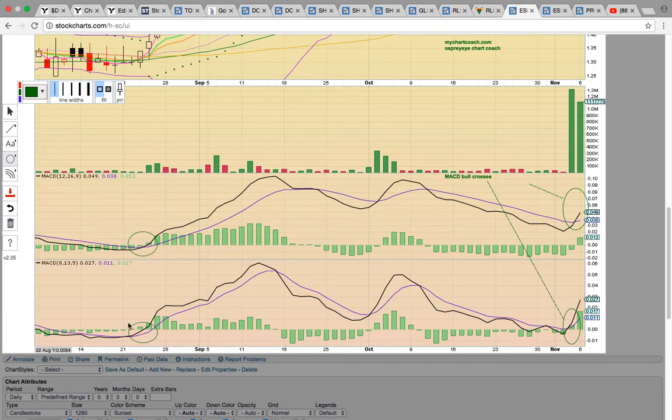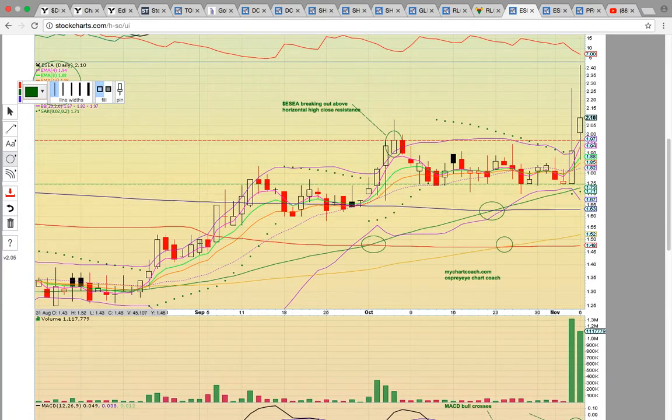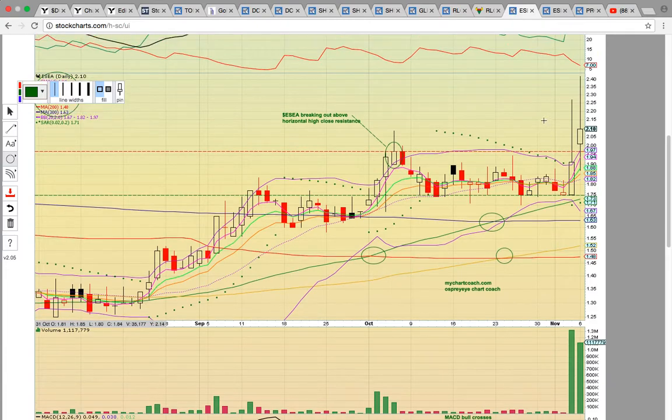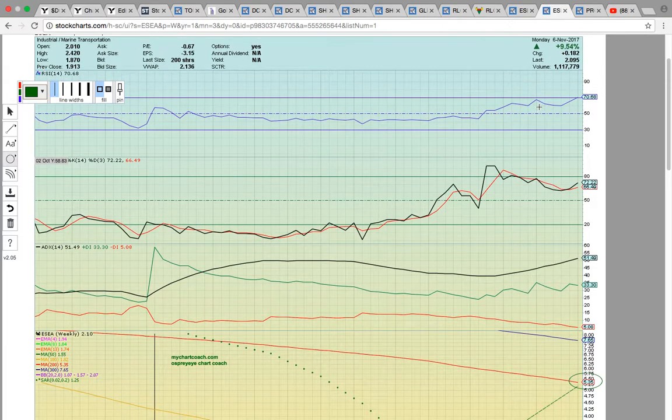Look at prior MACD bull crosses, and then the nice runs followed. There was a nice push here. There was a more extended run on that first MACD bull cross. So this is signaling that the chart's really heating up. And so when a chart's heating up, what you got to do is look at the weekly chart.